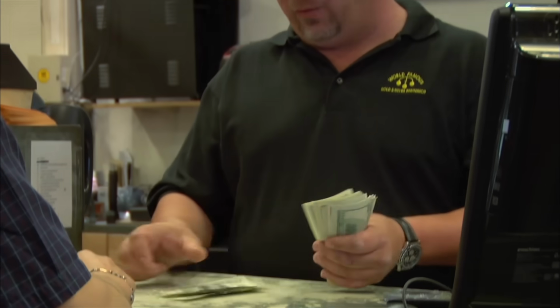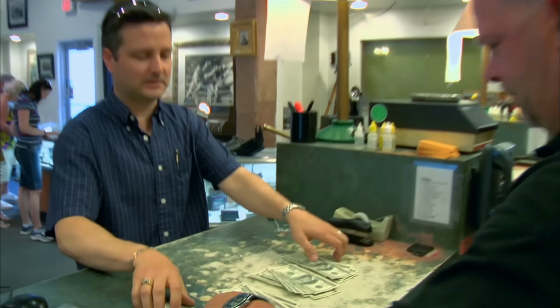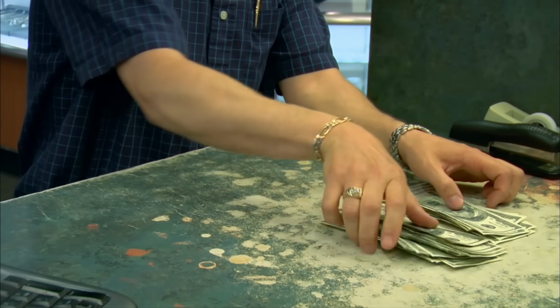Yeah, I sold the coin for 3,100. I would have liked to get a little more, but I sold it for more than what I got into it, so I'm pretty pleased. Maybe I'll go double it on the strip somewhere. Do a little gambling.